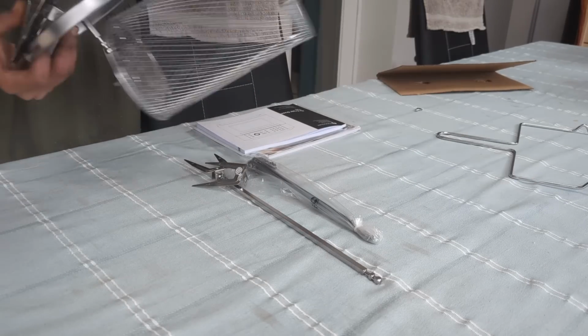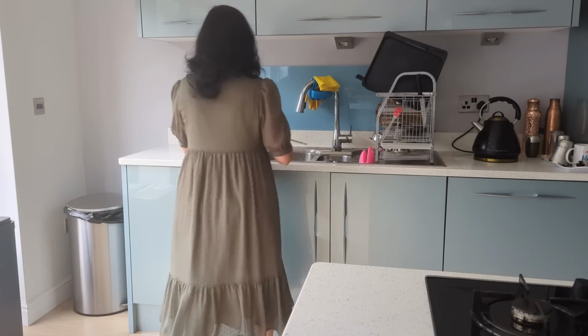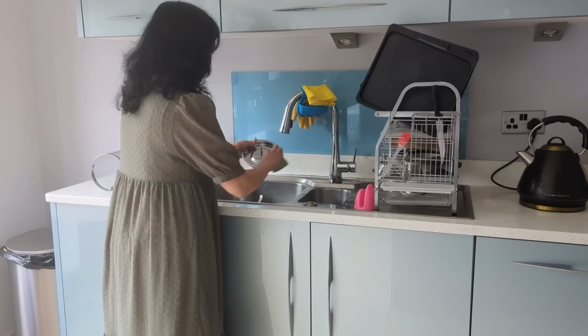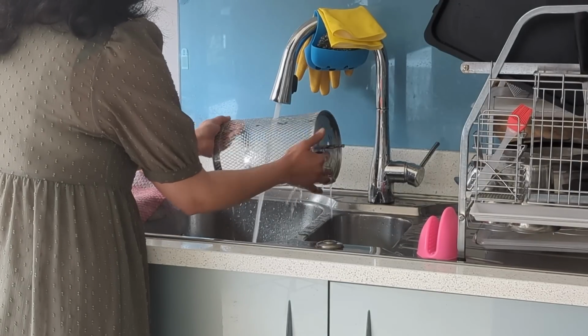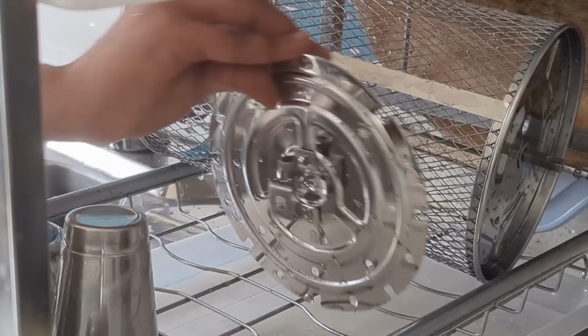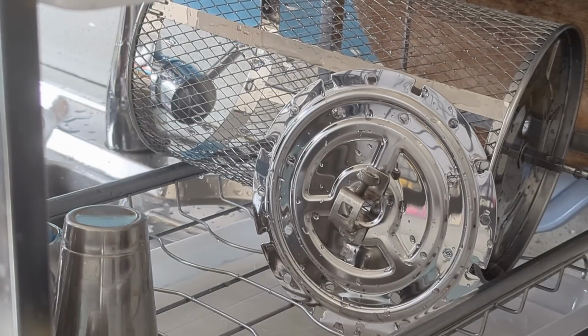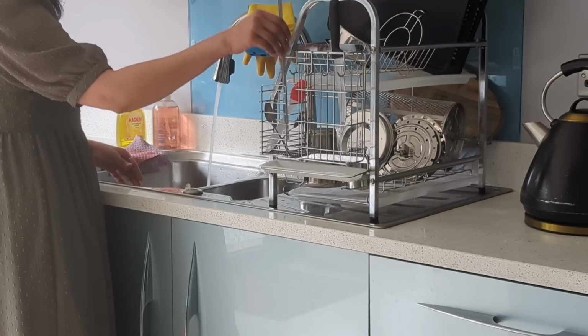Not only can you grill a whole chicken with the rotisserie, but you can also fry and grill barbecue with various accessories: rotisserie fork, rotisserie tongs, rotisserie skewers and rotisserie cage. I give them all a quick wash as I'm really excited to use them all for the day.